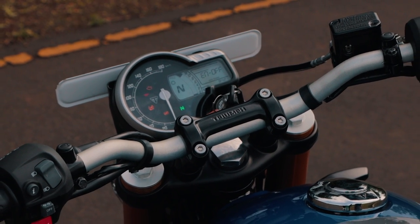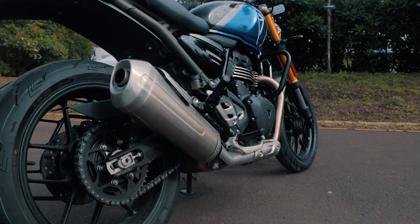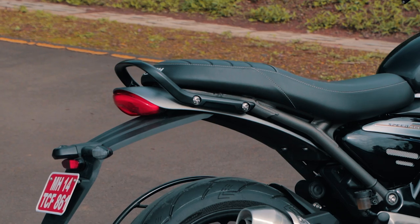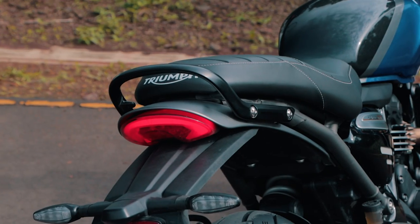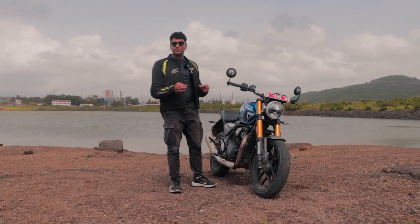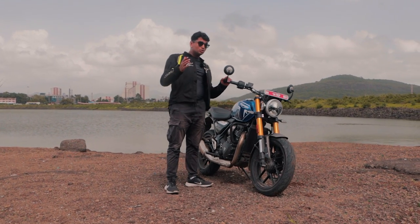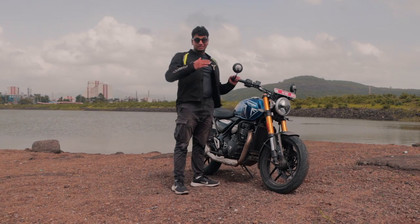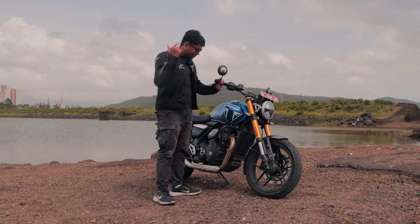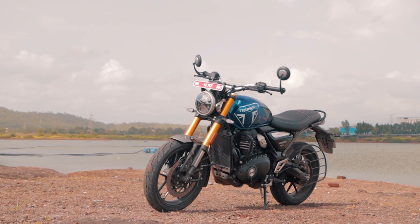Then you come down to the side, you have this nice chunky muffler at the end and a single piece seat which looks really nice. And again at the back you have a very Triumph-looking rear tail light. And overall, I think it's a very pretty motorcycle. And if you compare it to the other motorcycle that someone did from India in collaboration with an American brand, well, I think this looks just a tiny bit better.